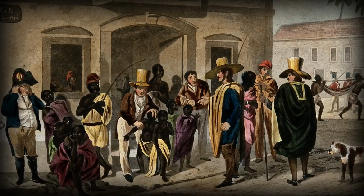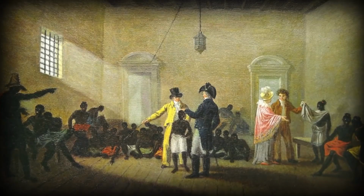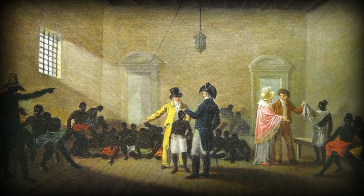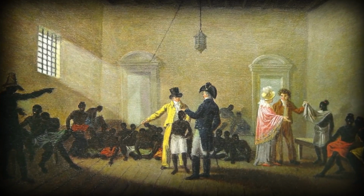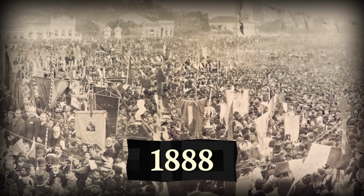Spanish and Brazilian traders continued trafficking Africans for another half century. Brazil, which remember had the largest proportion of enslaved people trafficked across the ocean, was the final country in the Western world to abolish slavery, doing so in 1888.